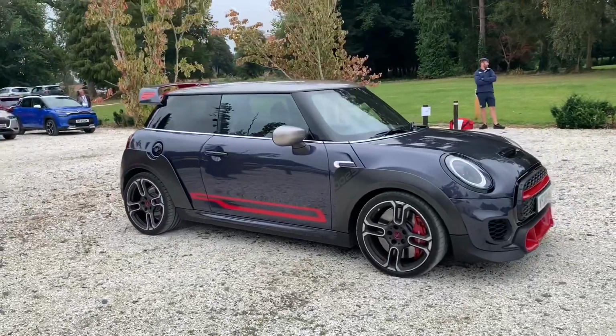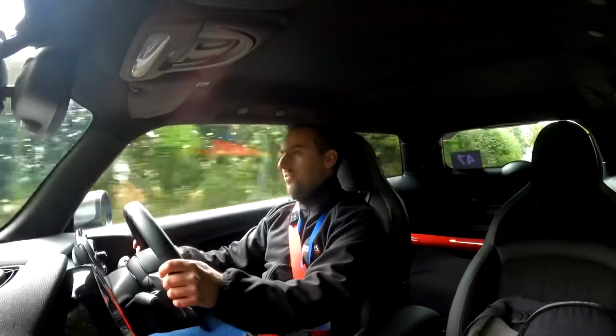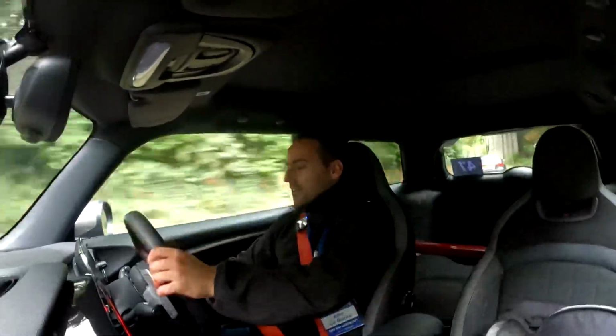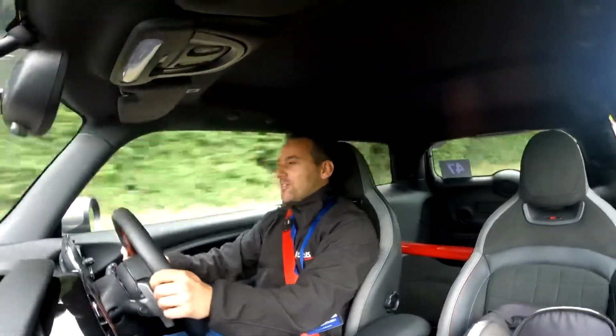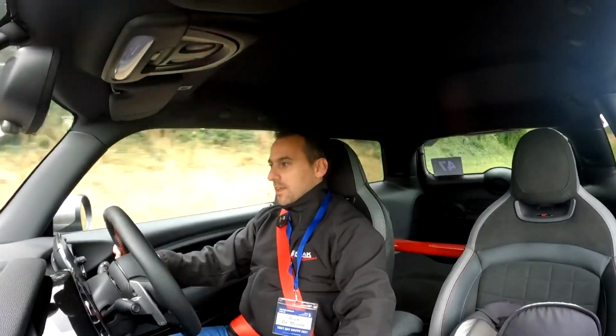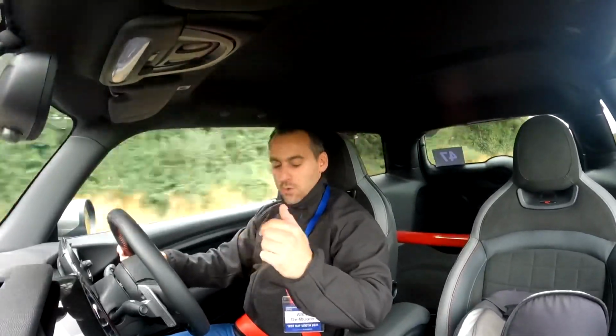First things first then, let's see how this drives and how this is dynamically. Like I say, I've heard mixed things about it. Some nice little twisties here. It's definitely got some go. Brakes are superb as well. And the engine's very responsive as well, which is awesome.